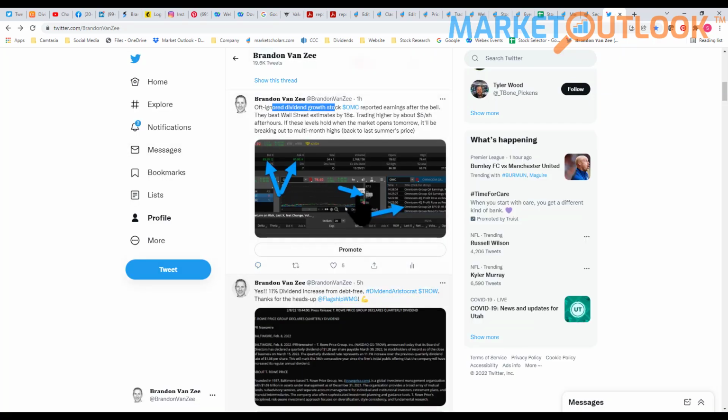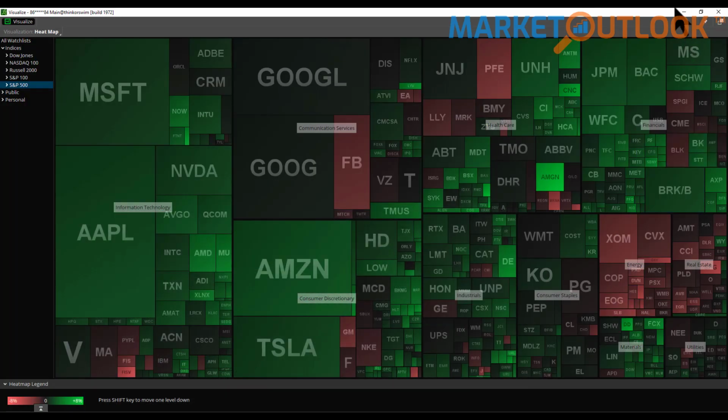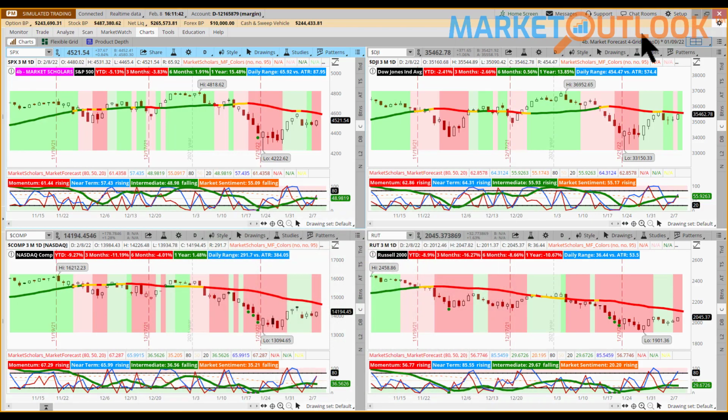So just a couple of examples there of companies reporting still after the bell here tonight and sending futures maybe a little bit higher after the normal session has already closed. So hopefully that bodes well for tomorrow morning as we get things started once again. But of course, we do have a lot of earnings to get through. I know it's probably felt like we've already gone through a lot, but there's still a lot more.